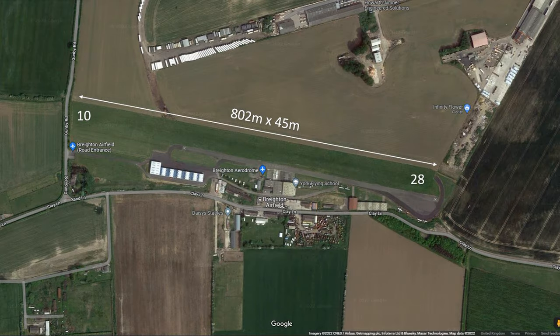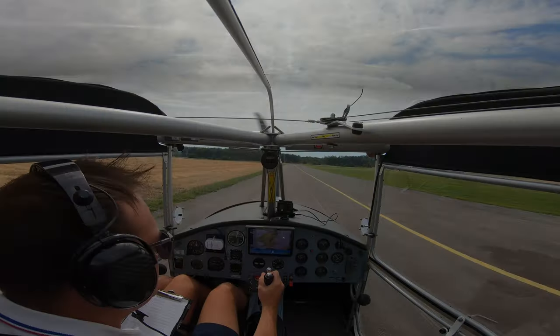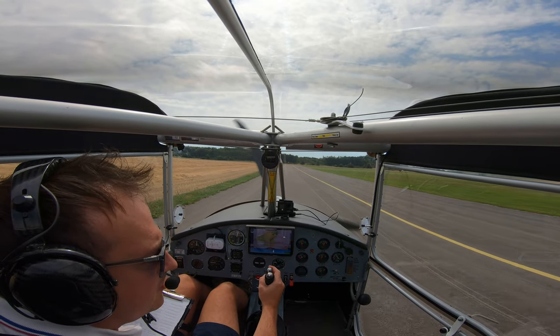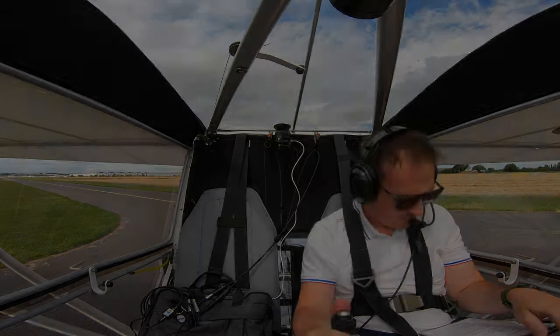Breighton Airfield is located 5.5 nautical miles northeast of Selby, North Yorkshire. Home to former RAF Breighton, a wartime bomber airfield, there's a single grass runway, 802 metres long, orientated 10/28. I'd like it to be a little bit less breezy today, but we'll see how it goes.